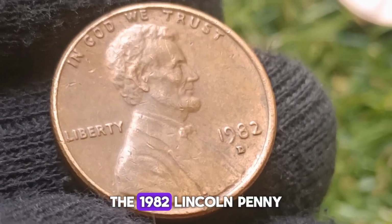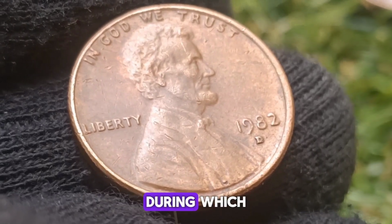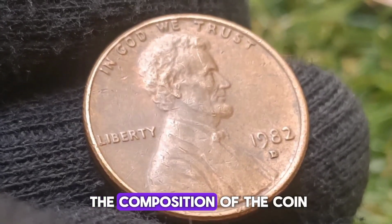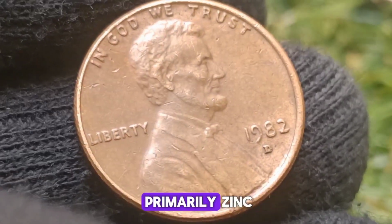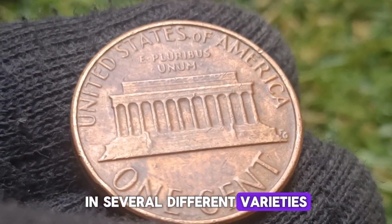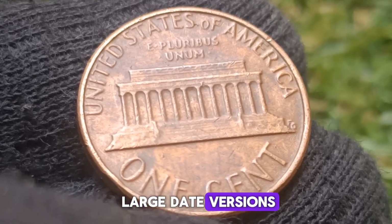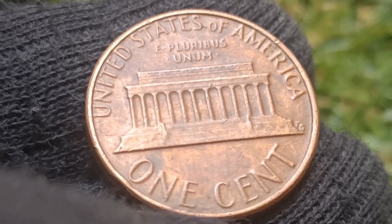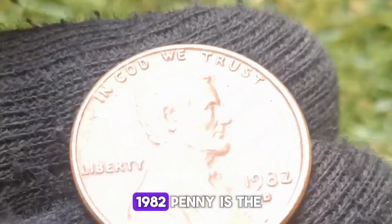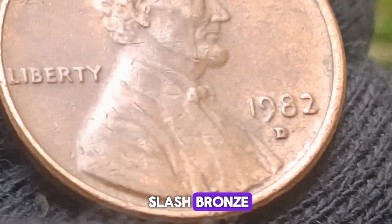The 1982 Lincoln penny is notable because it was a transitional year for the series, during which the U.S. Mint changed the composition of the coin from primarily copper to primarily zinc. This transition resulted in several different varieties of the 1982 penny, including small date and large date versions for both compositions. The only extremely rare 1982 penny is the 1982 D small date in copper/bronze.